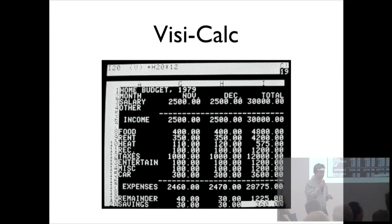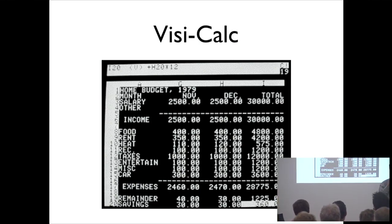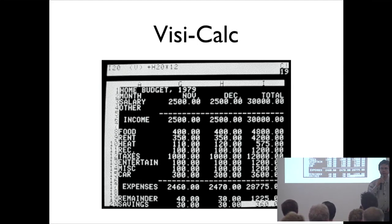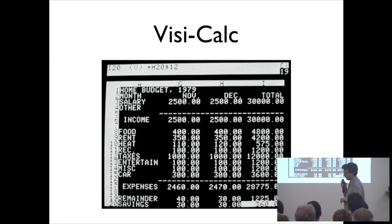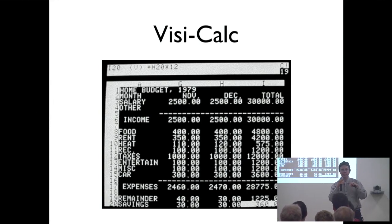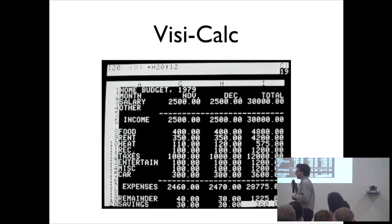VisiCalc was the first killer app for the microcomputer. It's also the first app for the microcomputer which had scrolling in both directions. In fact, there weren't even very many things that would scroll in one direction at that point. It was important enough that it sold the majority of the Apple IIs that sold in the first few years. And Apple, soon after when it came out with the Apple IIe, made sure to put 4 arrow keys in the 4 cardinal directions rather than just the 2 that it had before.